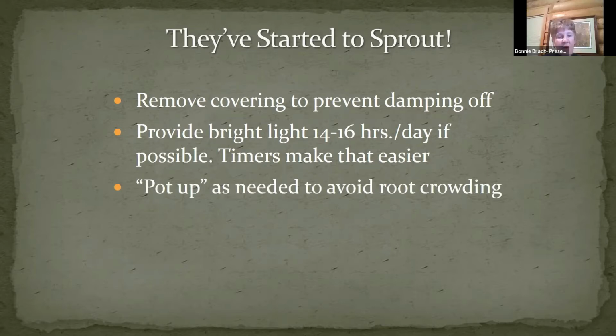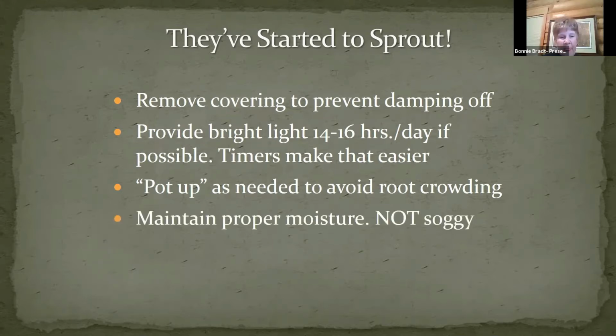Then as they grow, you will need to pot them up or transplant them into larger pots as needed to avoid root crowding. And that's if the weather hasn't become the right temperature outside to plant them in the garden yet, you need to transplant them at least into a larger pot. At that point, you can use potting soil. You need to maintain proper moisture, not soggy, just damp, because they will still dry out as they don't have a cover on them anymore.